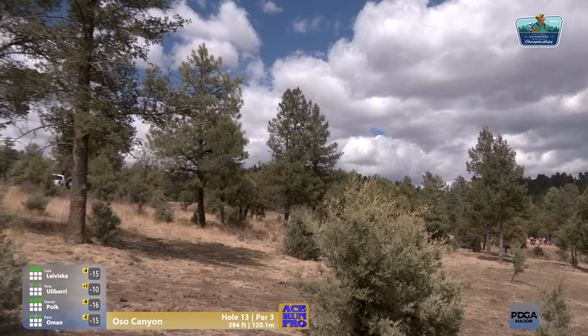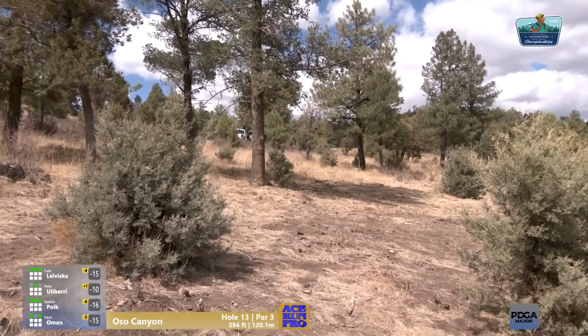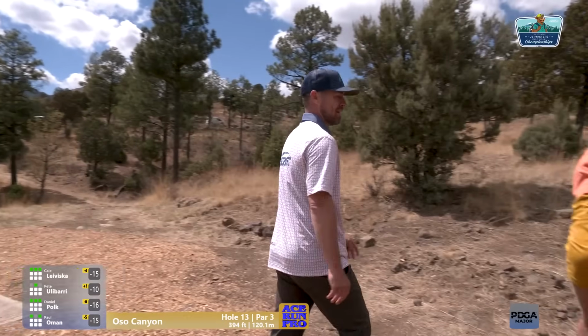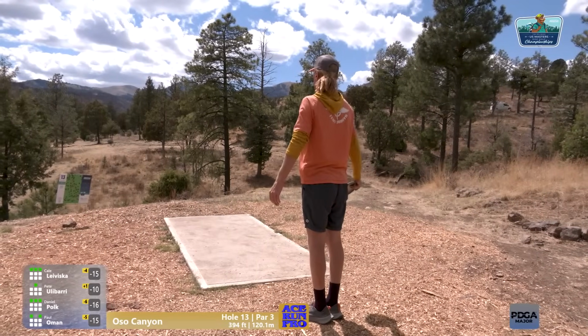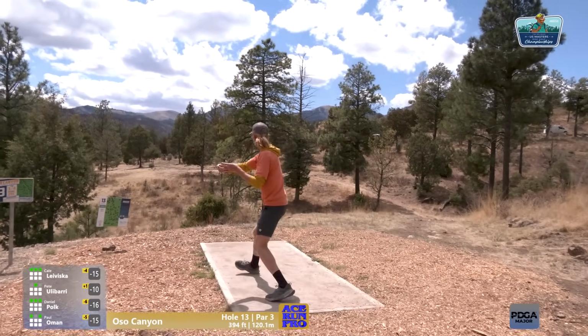Cale's doing a little flex, and it's not going to work his way back, though. Yeah, it gets hung out there, unfortunately. See, he went inside the trees that day and went around. I mean, he has some sneaky power. I didn't expect that. He does.